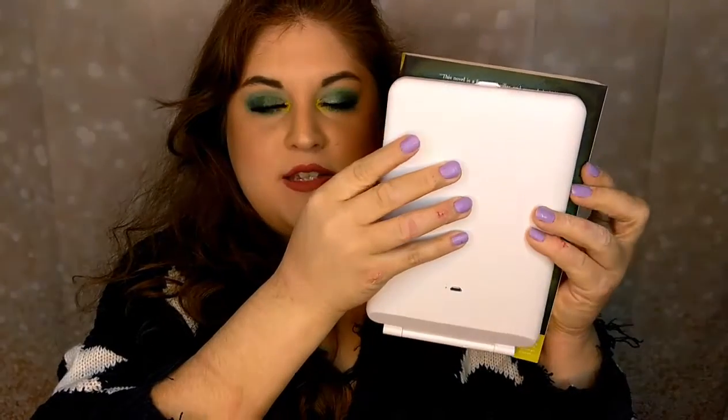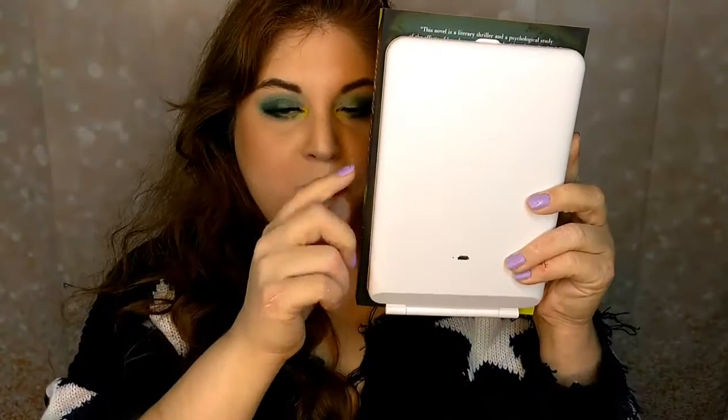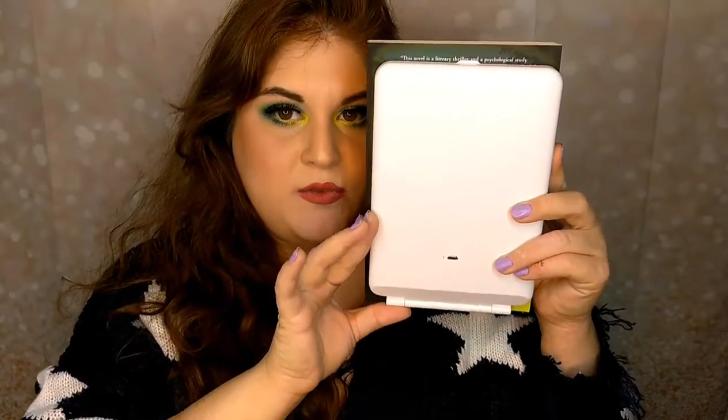So this is one of my books that I have, and this is the size of it. So it's a little smaller than the smallest book that I own. Now, I don't know the measurements of the book itself, but this kind of gives you an idea.